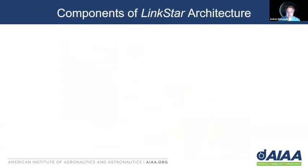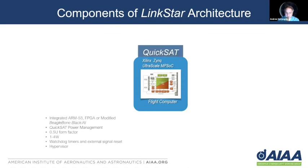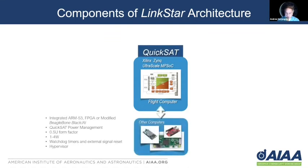So let's talk a little bit about the components of the LinkStar architecture that we're going to be using for the demonstration today. It starts with the computer, and there's actually two types of computers for the systems we're working with for this demonstration. One is the Xilinx Zynq UltraScale MPSoC, which has been disabled for this demonstration, but we're also operating a modified BeagleBone Black, which also runs the QuickSat system.